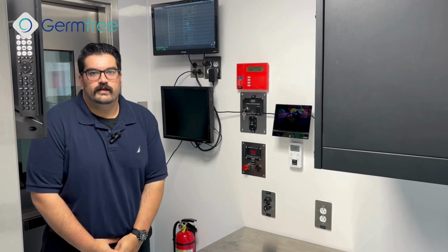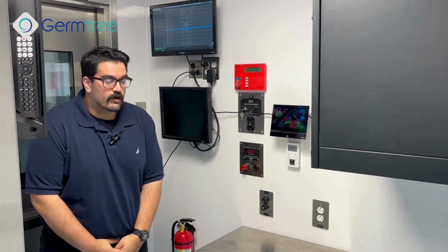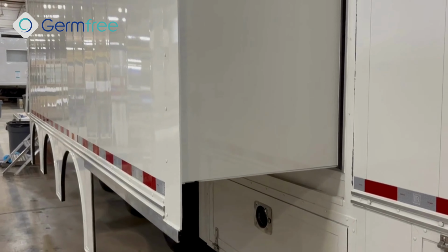Hi everyone, my name is Randy Sorrentino. I'm a mechanical engineer here at Germfree Laboratories. We're currently standing in the CL-2 40-foot trailer mobile laboratory. This here is the entry room. So this is the first room that the users will go into to gown, as well as check alarms and that everything is operational before entering the containment boundary.